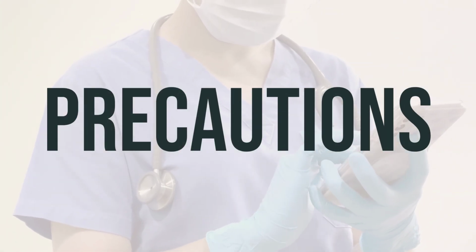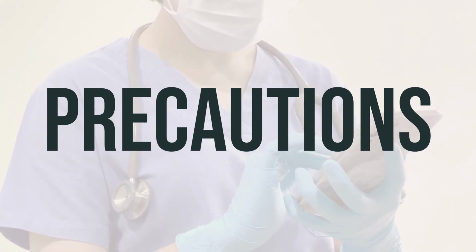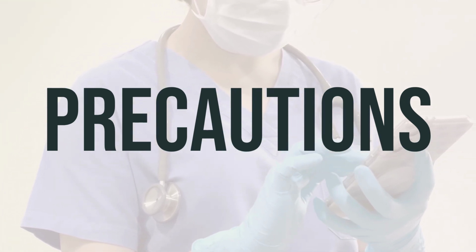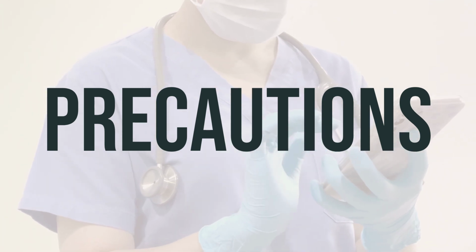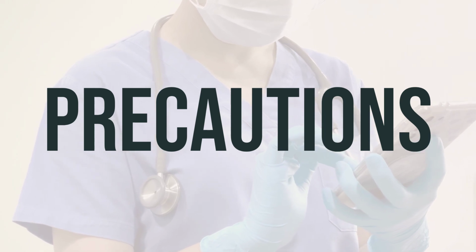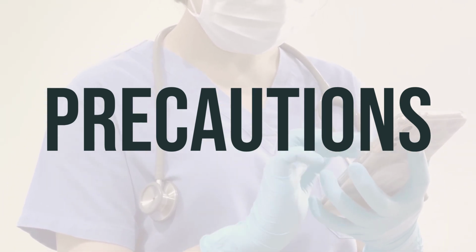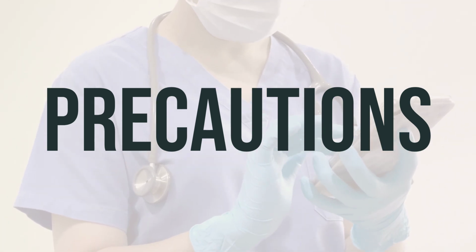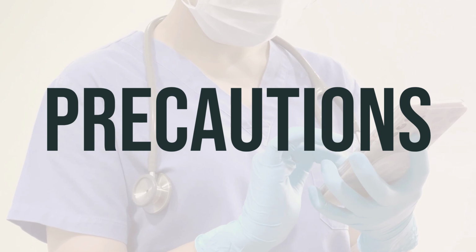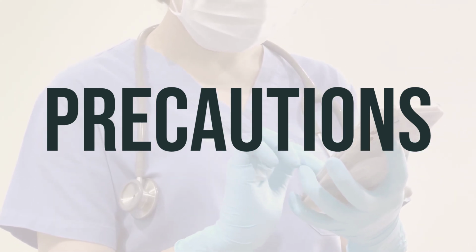Before taking indomethacin, make sure to inform your doctor about any allergies you have, especially to aspirin or other NSAIDs, and any other medical conditions, such as asthma, heart disease, high blood pressure, liver disease, or kidney problems. It's important to stay hydrated while taking this medication and to let your doctor know if you experience any changes in urination. Be cautious about dizziness or drowsiness while taking this medication, especially when combined with alcohol or marijuana.